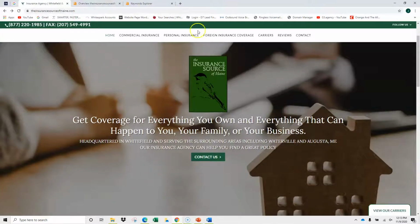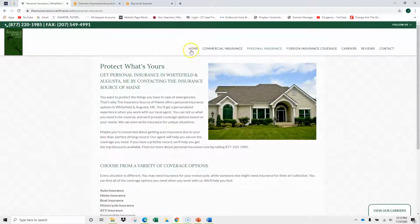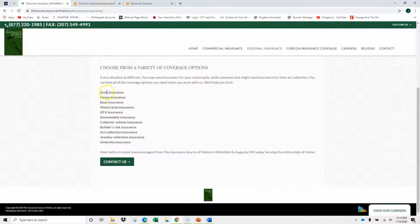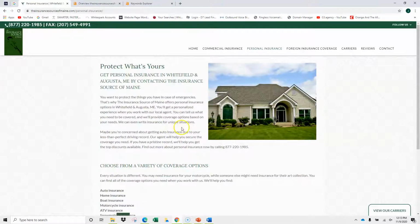Looking at the rest of your site, moving around, I'd want to look at this in mobile. It seems that a lot of the information up here is pretty small, might be difficult to see over a telephone, keeping in mind that's how most people search. Everything you have down here, auto, home, boat, these should all open up as new pages. You want to make a lot of content. You want to look like a subject matter expert to Google. So that's what I would recommend right now.